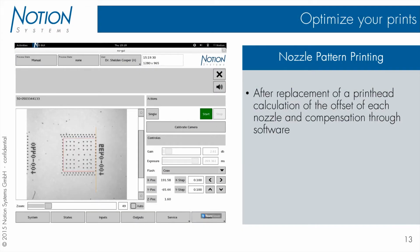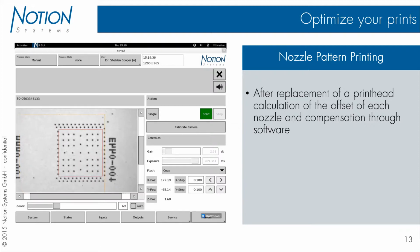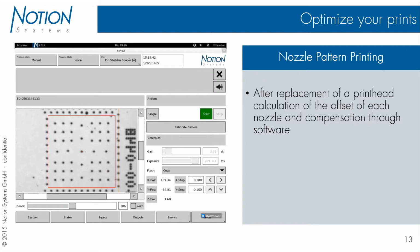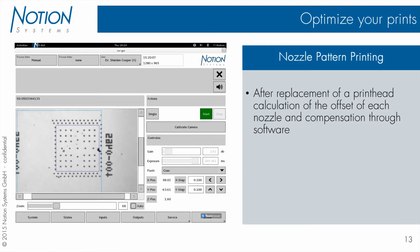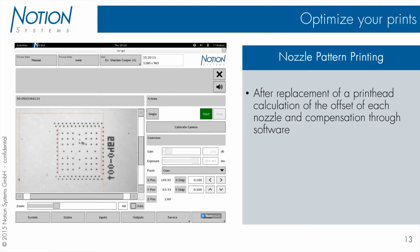The print heads can be easily replaced. We supply them in a pre-assembled form, whereby it's quite simply a case of slide in, slide out, and there's a quick nozzle pattern printing to get the alignment correct. And that takes about 30 minutes or so, and then you're back running again.